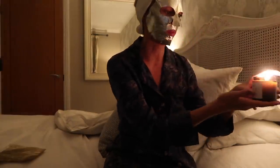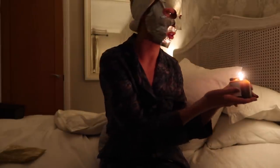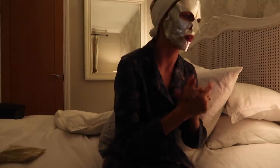I have got the Grass & Co. Calm candle lit, enjoying the aroma. It is so lovely.